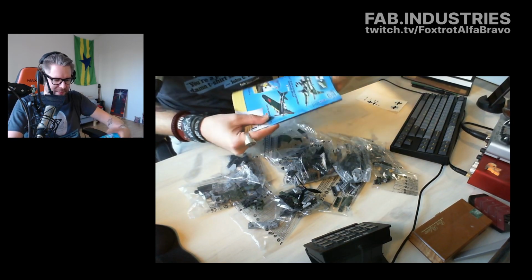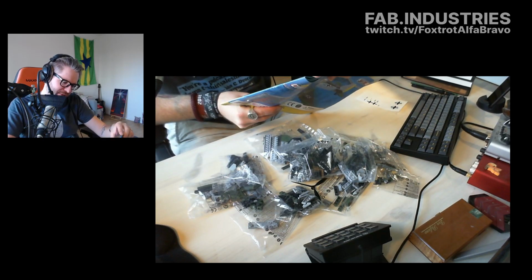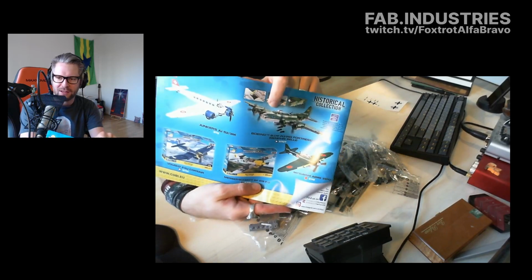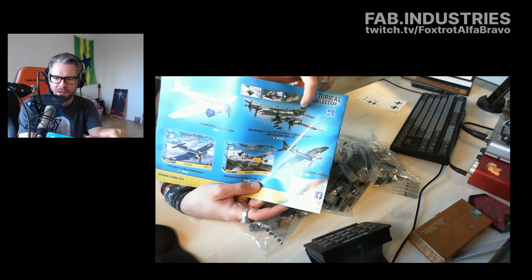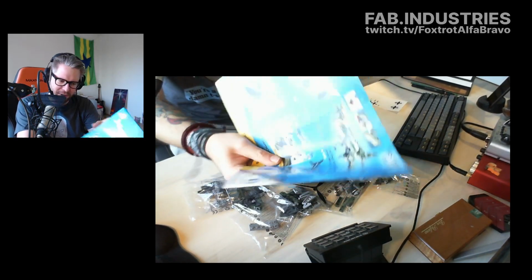What do we got on the back? On the back, we got some ads. Oh, this is cool. The Boeing B-17F Flying Fortress Memphis Belle. Kind of want that. That's pretty cool. Any Junkers? And, oh, the Corsair.